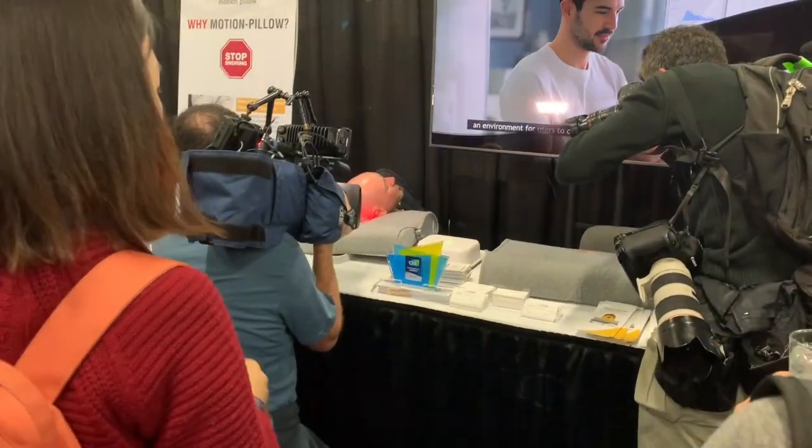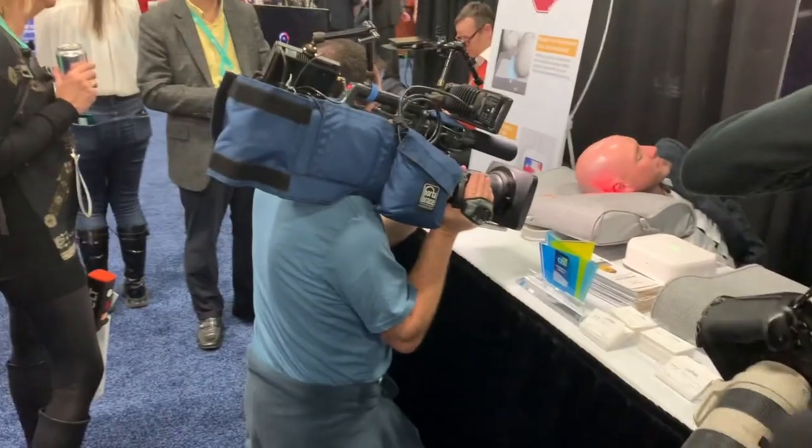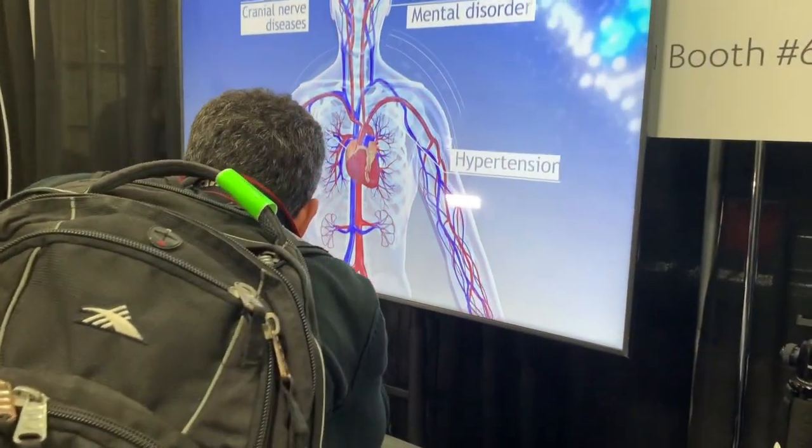Here you have a pillow that actually gives you data and analyzes how well you're sleeping, the efficiency of how well you're sleeping.